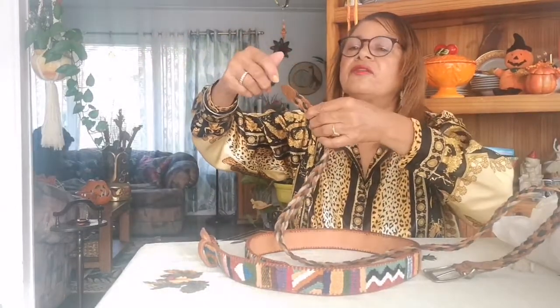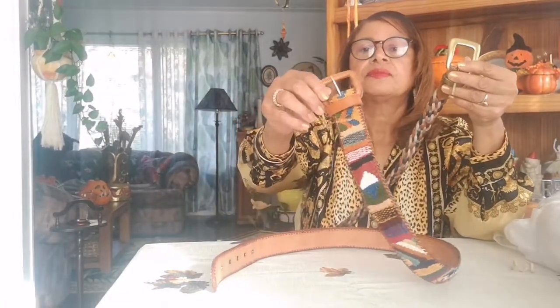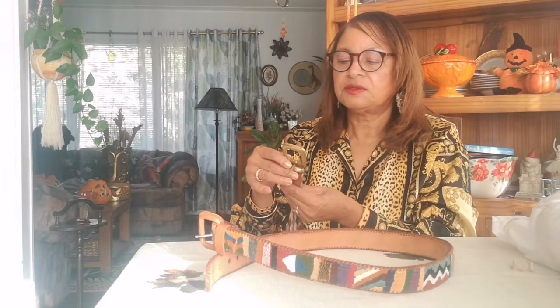This says genuine leather on it. And here's the metal buckle. This one has the leather buckle. Then this one says genuine. This is made in Guatemala, and it says it's genuine leather, and it's medium to large. So this one's a medium to a large, and this one is also in excellent condition.